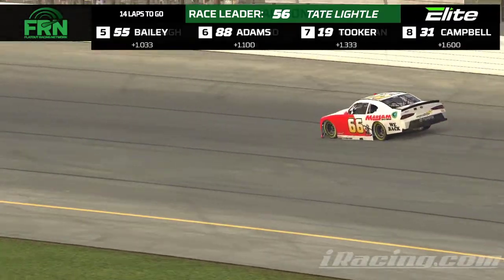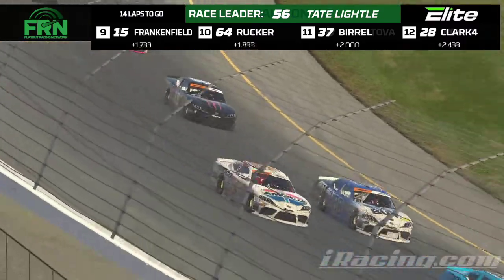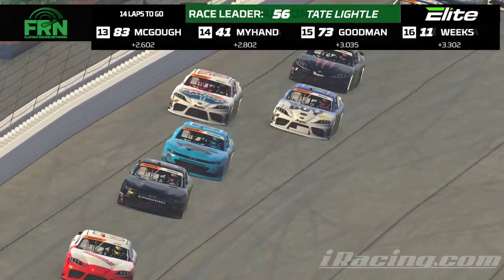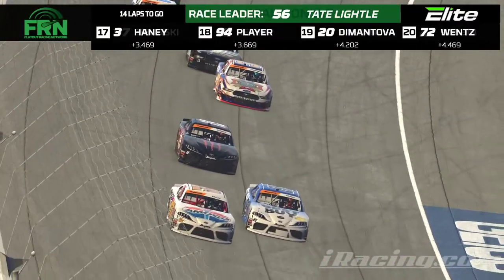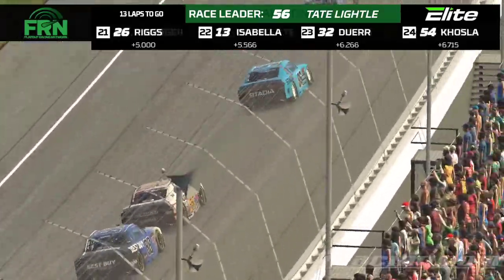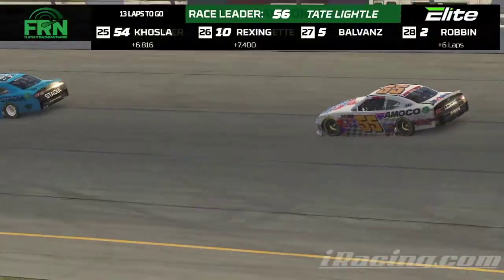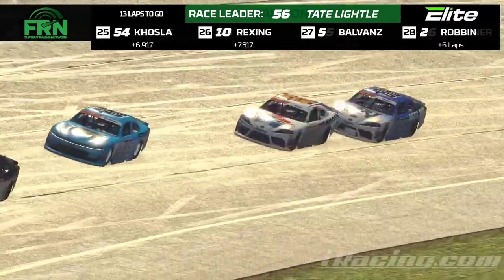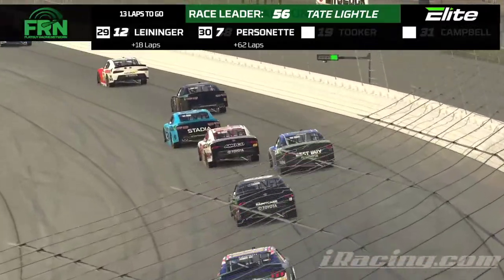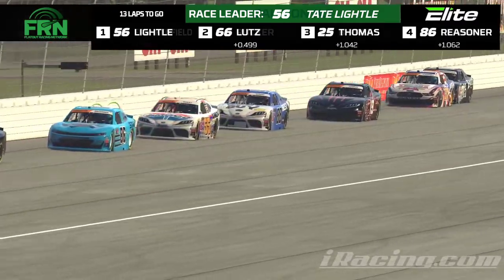Heck of a battle going on back here between fifth and sixth. The 88 was all over the 55 of Joey Bailey coming off of turn two. Got him a little loose. He's underneath him now off of four. Really fighting hard for that spot. A little bit of side draft down here in the front straightaway. A lot of Supras right there with Bailey, Adams, and right behind them, David Tooker in the 19. They're all right now nose to tail for 5th, 6th, 7th, and they're actually starting to close in here as well on Ethan Riesener. So this may be a four-way battle for the 4th position.